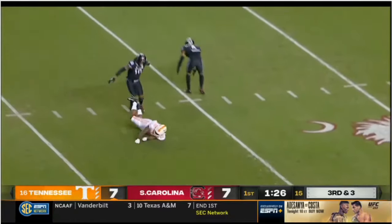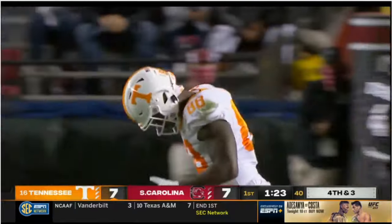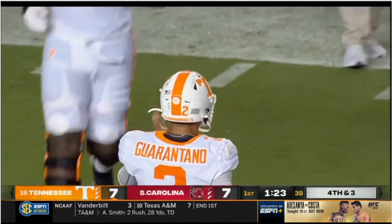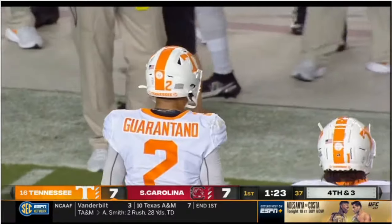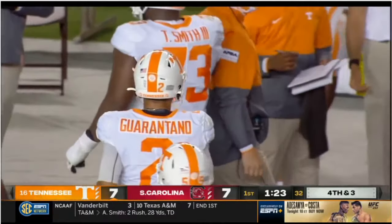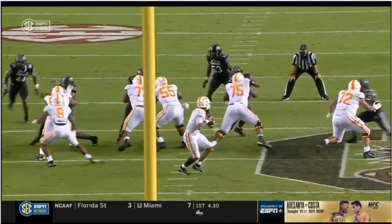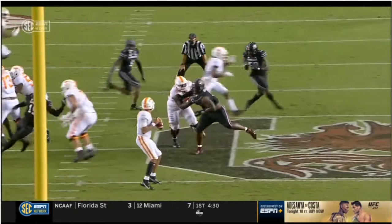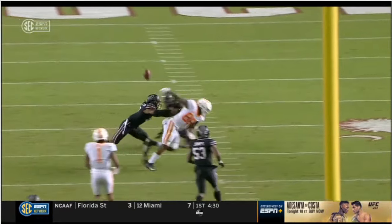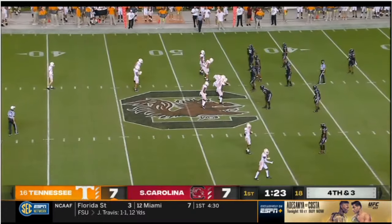All kinds of time, but a wild throw by Garantano. It's 4th down, looking for Keaton again. Make that Fant, Princeton Fant, the tight end. Perhaps missing Austin Pope. They lost him to injury. A productive tight end for Tennessee. They had hopes for him coming into the season. Princeton Fant that time wasn't on him. This is just a little bit off from Garantano. You see it? Sails that ball over Fant's hands.